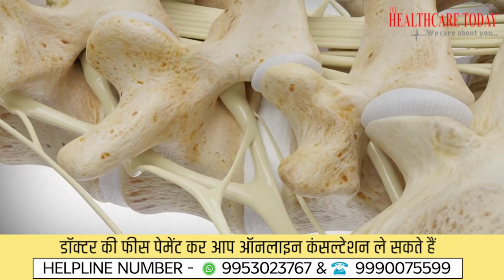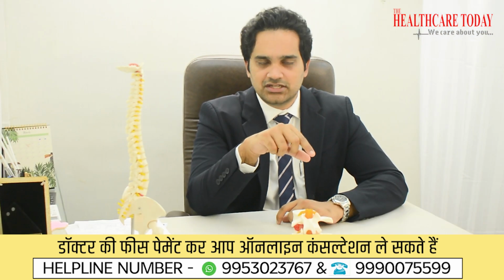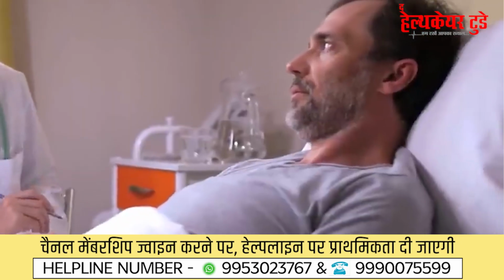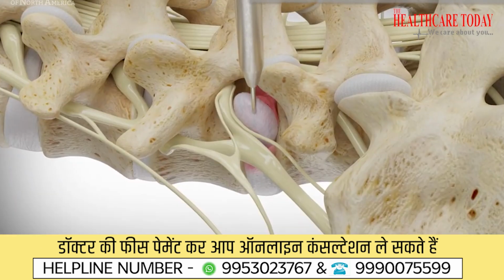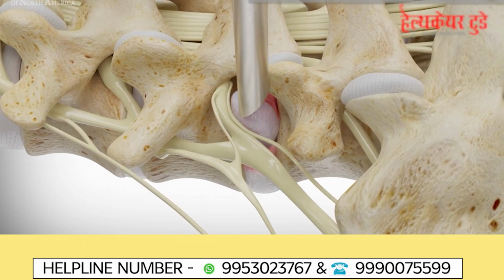First advantage is the cosmesis part: the incisions are very small, the scar is very less, it is cosmetically better. Second, the muscle dissection is not there. We go through the muscles, and the muscles are retracted and they fall back again. Third is pain after surgery is less. The pain you experience after a big surgery is far more than what we do in endoscopy or minimal invasive surgery. The blood loss is very minimal, or you can say negligible. The infection rate is negligible.